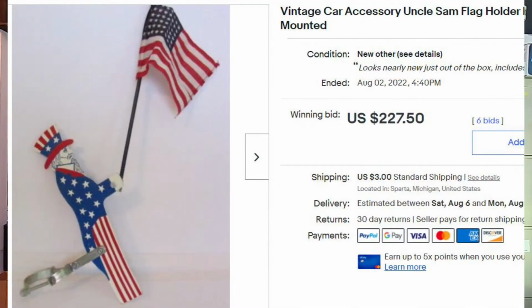Now this is a mouthful, so I have to read from a script. Vintage car accessory Uncle Sam flag holder radiator cap mounted. What the heck is that? I know what you're thinking. What is that? Well, that vintage toy auction I was telling you about, where I got all these model trains and buildings and just stuff.